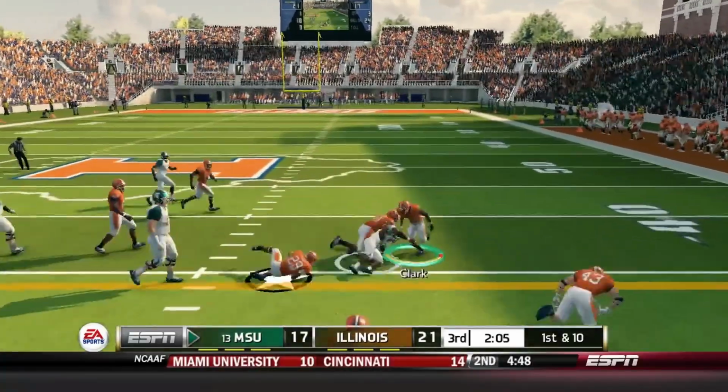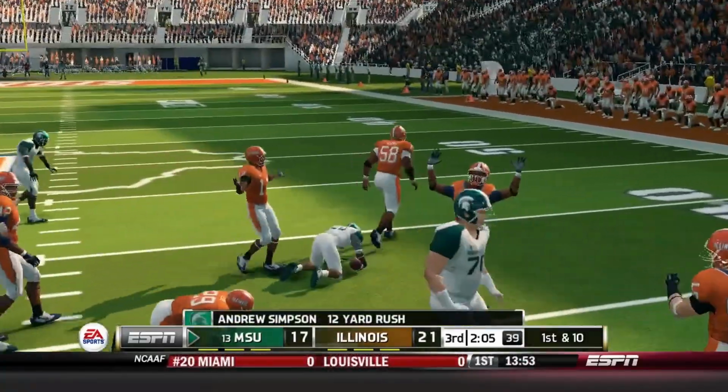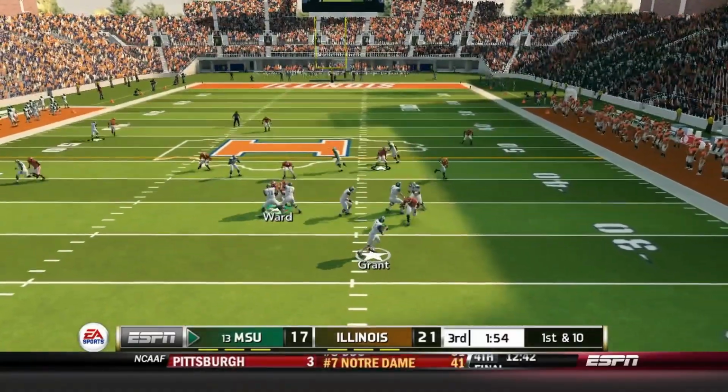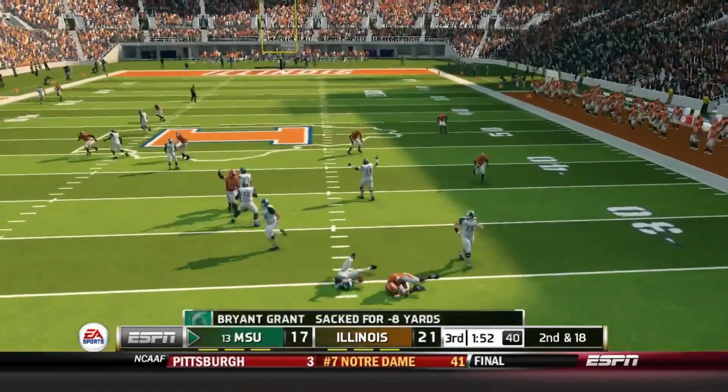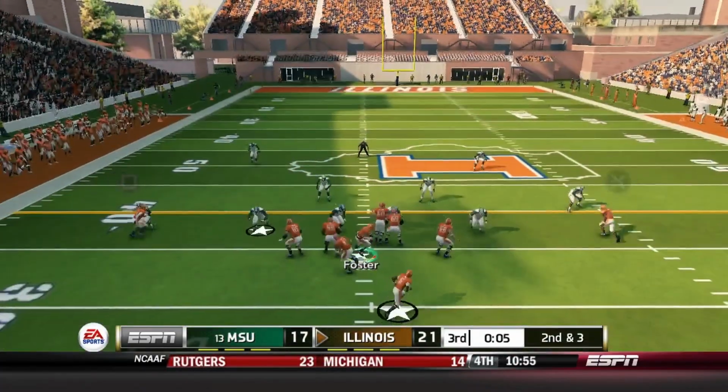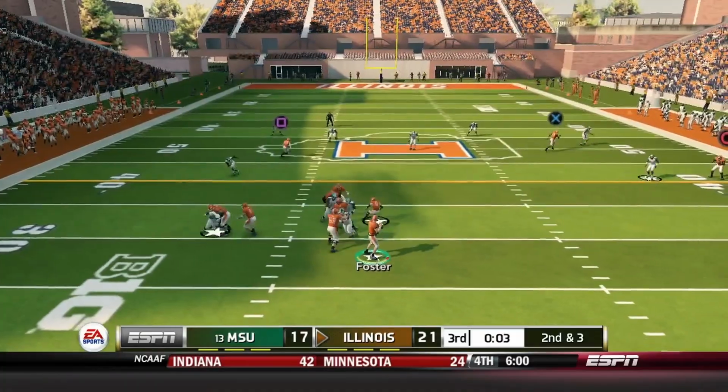Here he goes. He will get a first down play. That's a gain of 12 yards around the 36-yard line. Here we go. First and 10. Grant Bay's going to get sacked on the play by Parsons. Good defensive play there by Illinois. Second and 3 for Illinois after the Michigan State 3 and out.